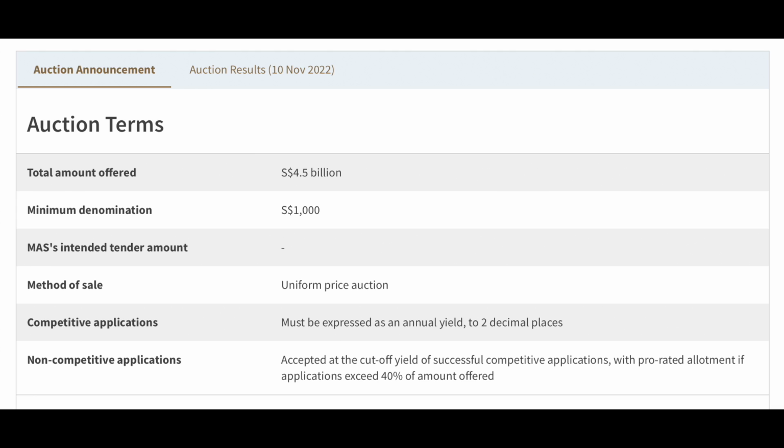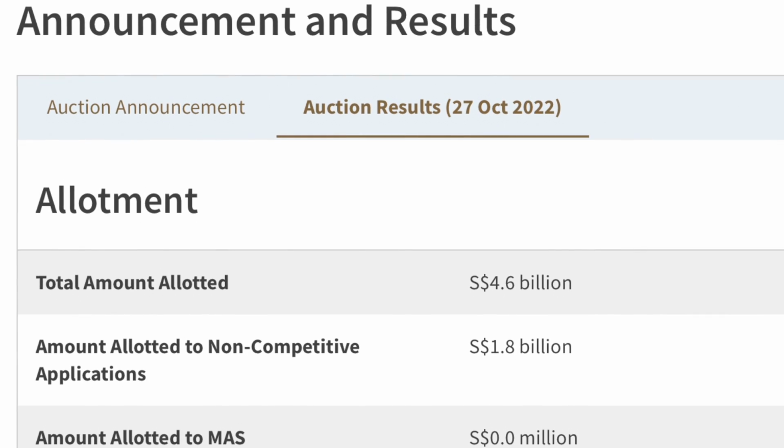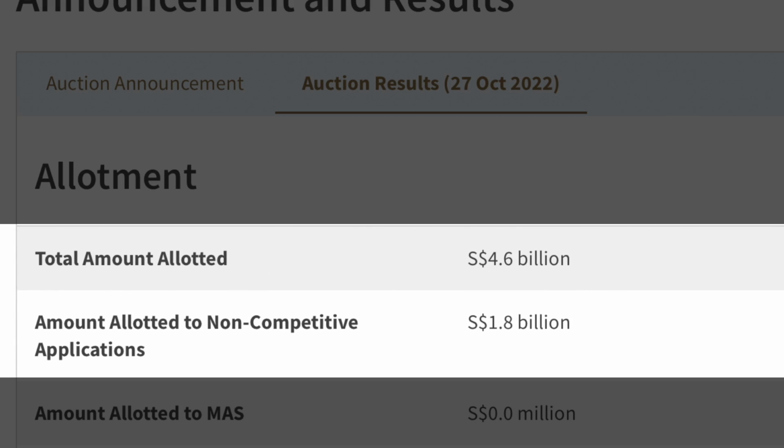Now note also that if non-competitive allocations start to cross 40% of the amount offered, there will actually be a prorated allocation, and that means that you might not get your entire subscription filled. So a little bit like SSB, there is a chance of oversubscription when it comes to non-competitive bid. And we have already seen non-competitive applications cross 39% in the October T-bill. So I think it's very likely for it to cross 40% and therefore be allocated on a prorated basis. Oversubscription, just like SSB.